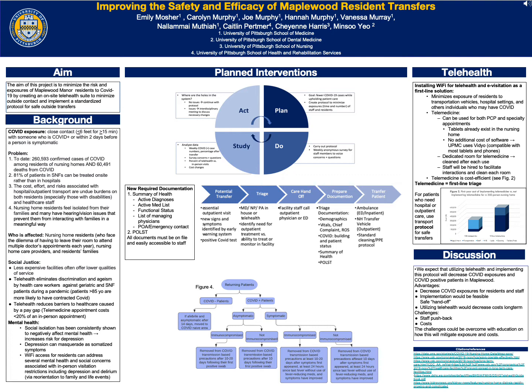The first aspect of our plan, telemedicine, will be used as a triaging tool and convenient health service to minimize the cost of unnecessary hospital transfers, minimize COVID exposures, and reduce the risk associated with transporting physically or cognitively disabled patients. The implementation of telehealth at Maplewood Manor would be very straightforward.